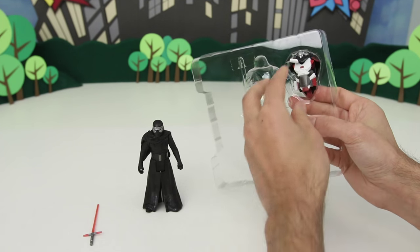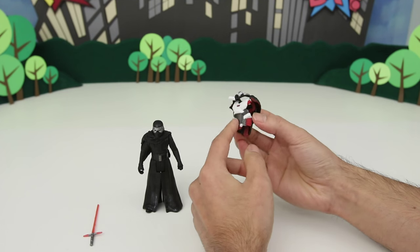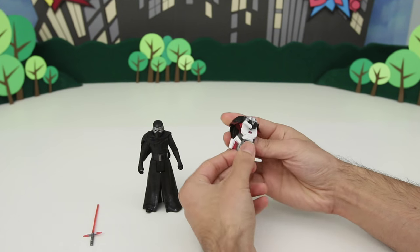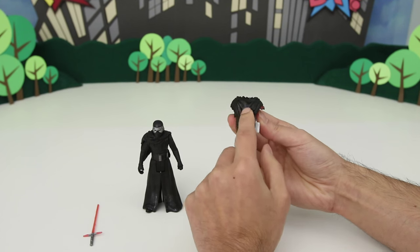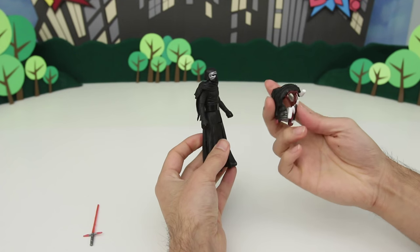He also comes with this really cool armor. I'm not sure if he'll wear this armor in the movie, but they have it for the toy and it looks pretty cool to me. I like the colors and it has more of this cool black cloak that he wears. So let's see what he looks like with this extra armor.